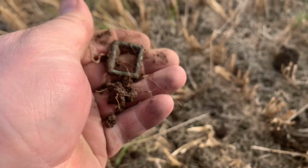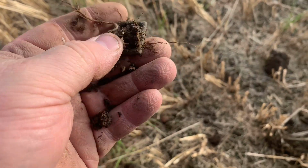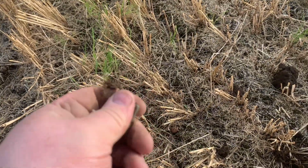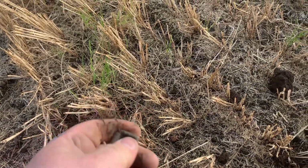Well, there we go. Next find is an old buckle. Looks more Victorian or Georgian. You can hear all the geese. Look at all the geese. Ah, that's phenomenal.